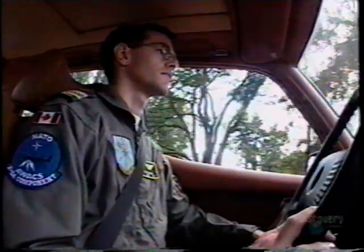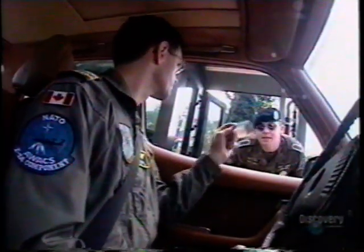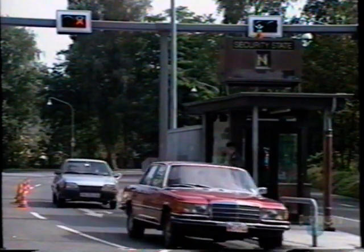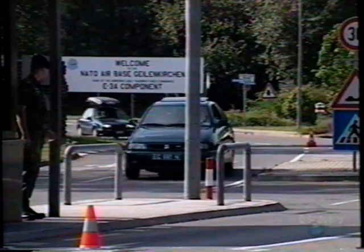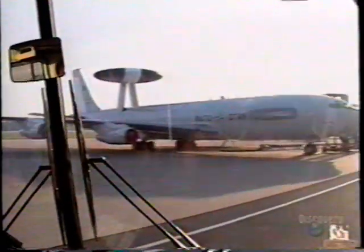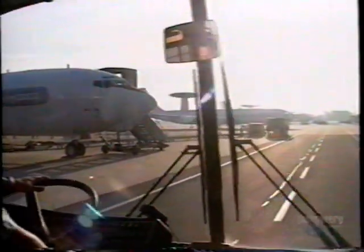Copy. Major Dave Mulcair, one of the 120 Canadians assigned to NATO Air Base Geilenkirchen, Germany, near the Netherlands border. It's the largest permanent deployment of Canadians in the world. Multinational crews representing 13 NATO nations fly out of Geilenkirchen to maintain surveillance over the former Yugoslavia. It's an organization and a mission without precedent in the North Atlantic Treaty Organization.